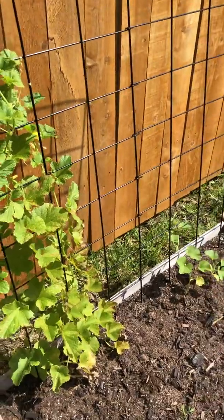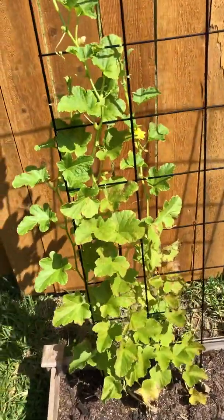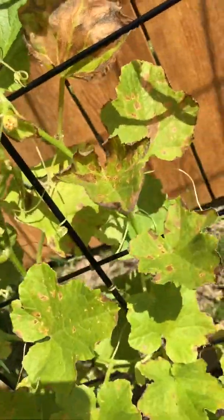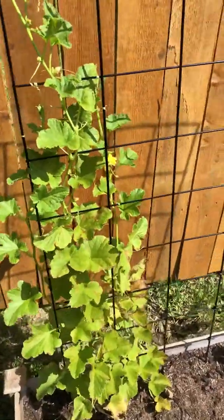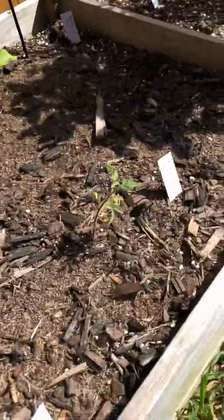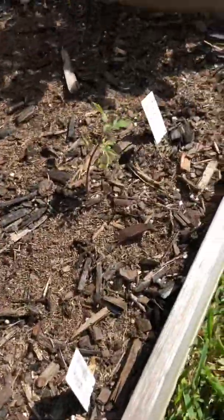Quick little garden tour. My zacata melon is growing huge. There's some beautiful flowers on it. I'm getting some female flowers as well, and I'm hoping the bees will come and get busy and start pollinating so I can get some melons. My Madura melons are doing well also, and my tomatoes are still doing good, but they're just still so tiny.